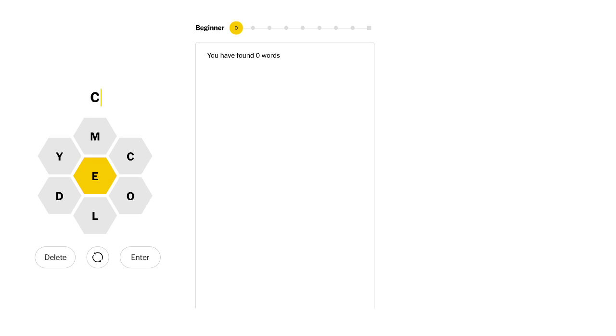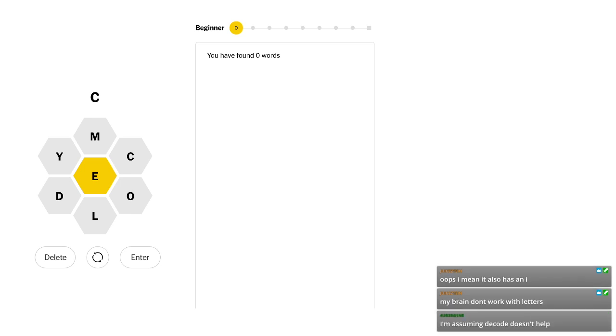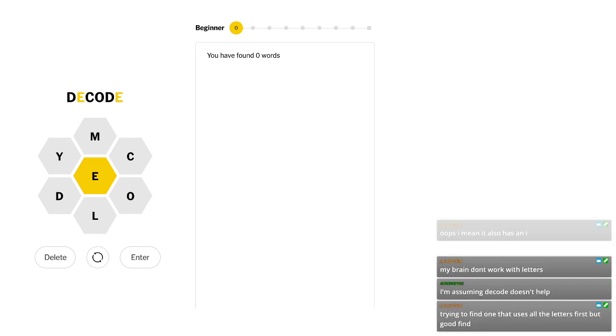Chameleon? No. I mean, it also has an I. Decode. Decondemn? Oh, we haven't gone now. So we're just trying to use up all the letters. So we still need to use M, L, and Y with decode. But otherwise, it is a good one. Trying to find one of these solos first, but yeah, it's a good find, definitely.